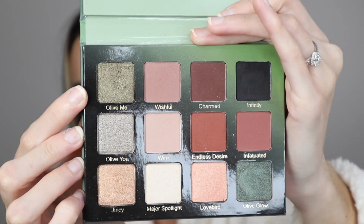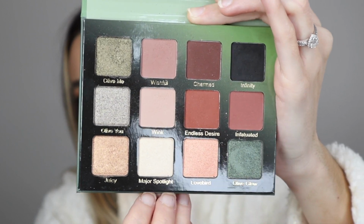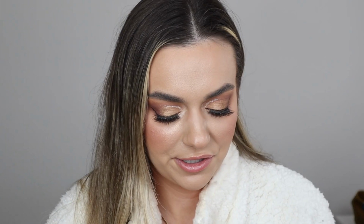Next is one I got on BoxyCharm. This is the Violet Boss All of You Forever eyeshadow palette. I created a stunning green smoky eye with this palette, and I used that shade right there and that green down there, and I love the look I created with this palette. I have a tutorial with that.